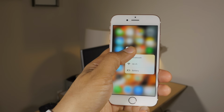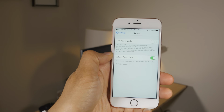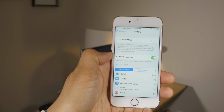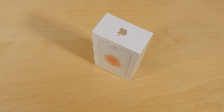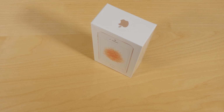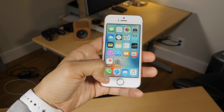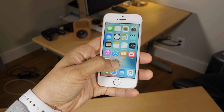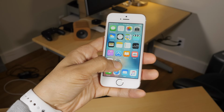No 3D Touch. 3D Touch, the flagship feature of the iPhone 6s, is nowhere to be found on the iPhone SE. That's because the iPhone SE is using the same display tech as the original iPhone 5s. Although I do use 3D Touch on my 6s, not having it isn't something that automatically disqualifies a purchase of the iPhone SE in my eyes. Now, of course, I'd be happy if 3D Touch was included with the SE, but like the second gen Touch ID sensor, it's not a make or break feature.